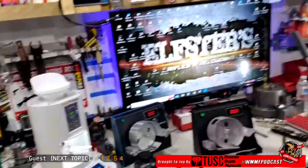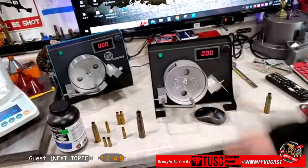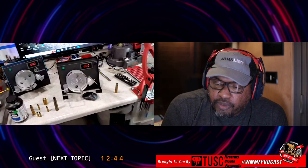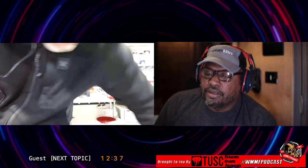And then there's all the little knick-knack things, especially if you're in the precision world. If you're annealing brass, obviously our annealer is roughly $260, but you don't usually anneal for pistol. So for pistol you won't need the annealer, but if you're doing that 223, do you absolutely need an annealer, or is there a way around it?